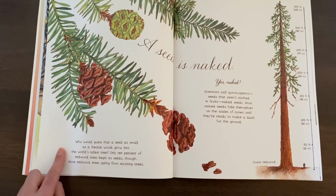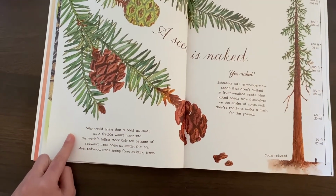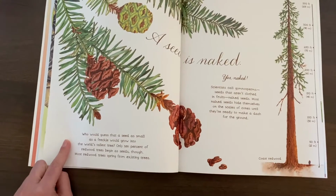Who would guess that a seed as small as a freckle would grow into the world's largest tree? Only 10% of redwood trees began as seeds. Most redwood trees spring from existing trees.